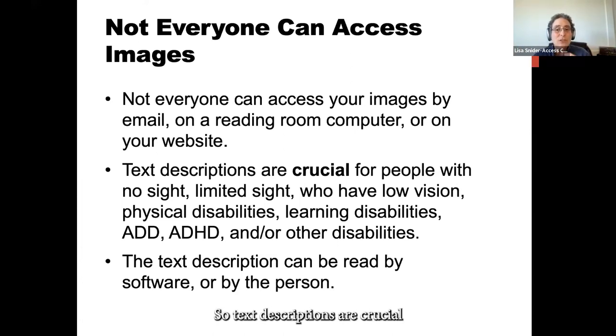So text descriptions are crucial for these digital images because some people don't have sight. Some people have limited sight or they have low vision. Some people have physical disabilities and they just prefer the text description, as well as maybe I have a learning disability, maybe I've got ADD, ADHD, or other disabilities, and I don't want to look at the image or I can't see the image. And a lot of people will do this, right? They want to know a description of the image and not look at the actual image because maybe they don't have sight to look at the actual image, right?